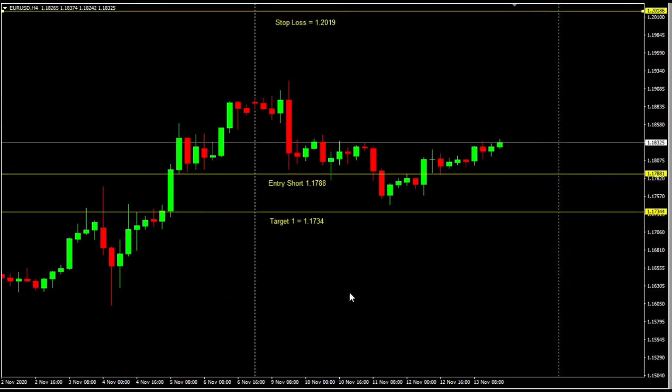Next we have the Euro USD, and we recommended entry short at 1.1788. So here we went short, and then the market went as far as about 42 pips in profit and then bounced back. Target one was here at 1.1734 and the stop loss is far away there. So we are still in the trade at the moment and we are short. So let's see how it goes the next week.